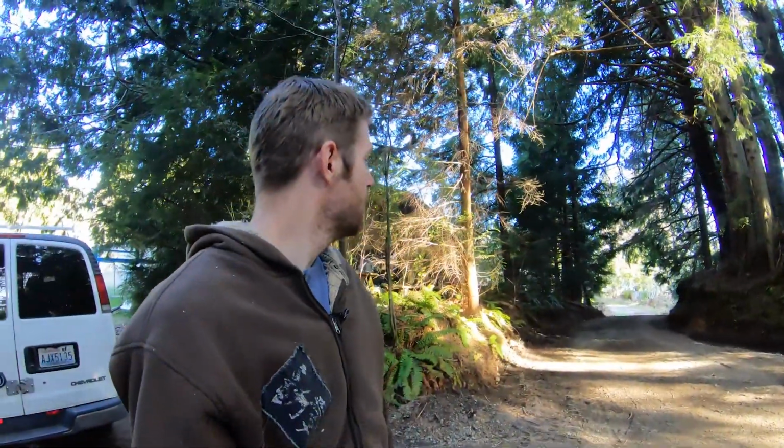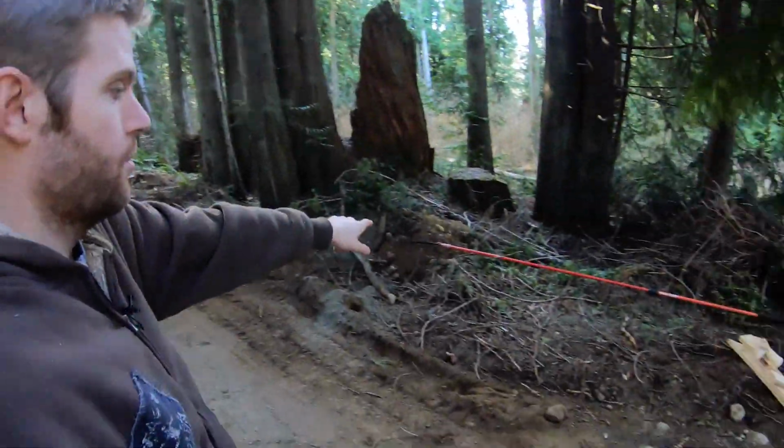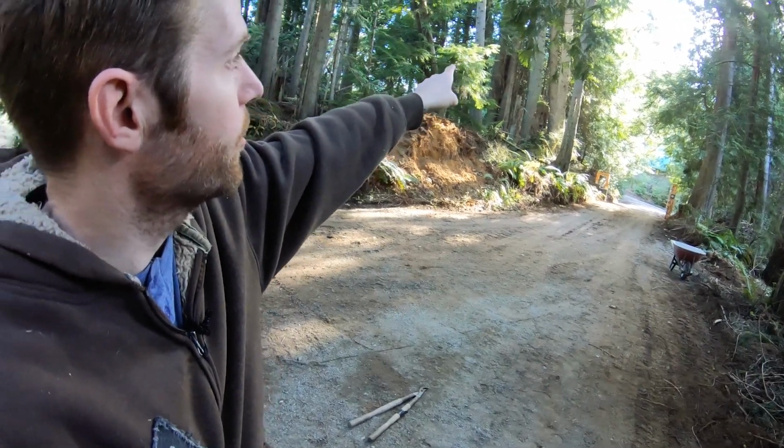Just got a call from the gravel company, and they said they're going to be by shortly. So I was going to run around and try to cut some of these branches, but I got my little pole saw out, and it's not working very well. So I'm going to try to get the chainsaw working. I've got a chainsaw pole saw.